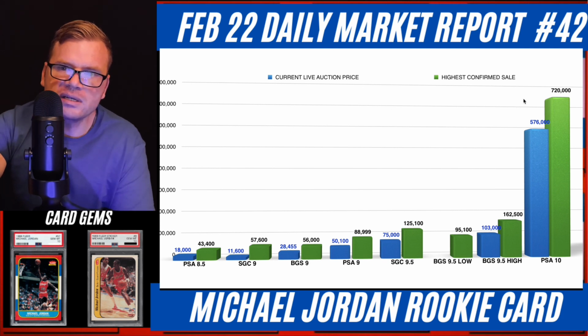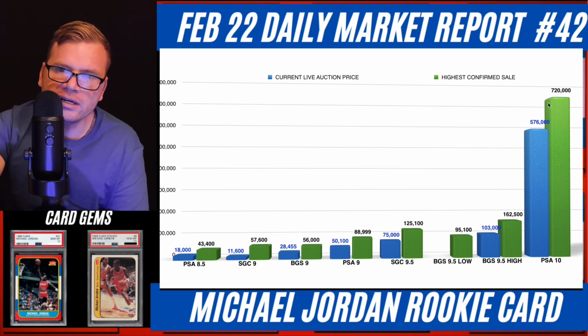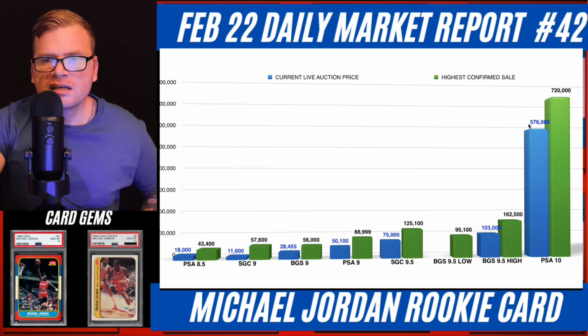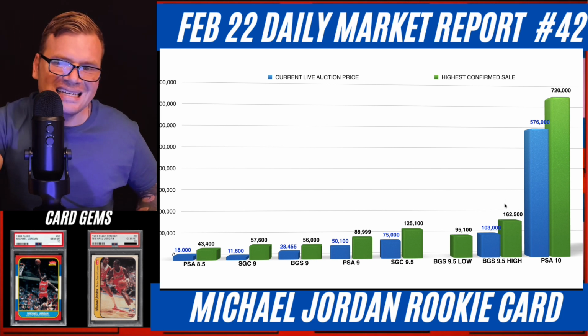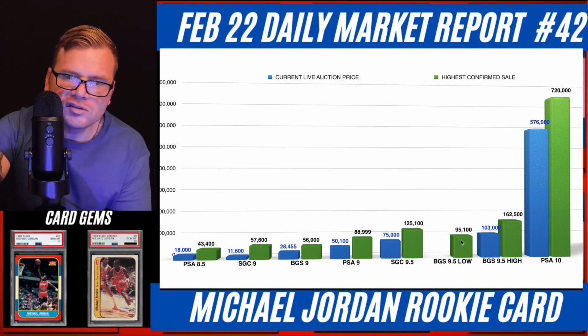So like right here, the PSA 10 is 720,000, and we have one that's on auction right now for 576,000. This is that one that was 480,000 in the major auction house, but I added the buyer's premium. I calculated the buyer's premium because that's going to be calculated into it anyways. So 162,000 on the BGS high ends is the record price, and we have one up to 103,000. BGS 9.5 low end, 95,100 is the record price. There's none on auction. So this one is in the major auction house.